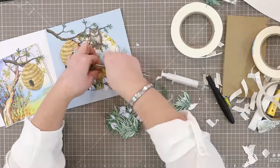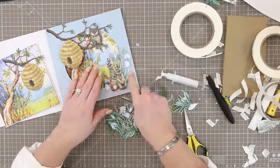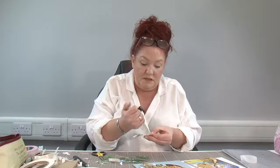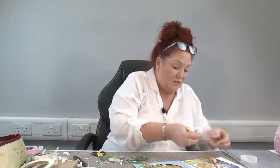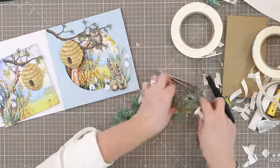So our lovely little Blush, bring her forward, and again it's just playing with the detail, playing with the elements that we've got. So that is then there, and now I can use this on the front of my card because like I said, I'm working on both pieces. So I'm going to pop that down like so. And we have our ferns.